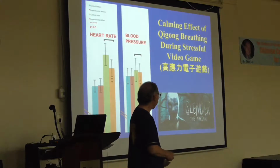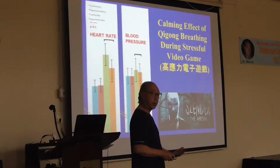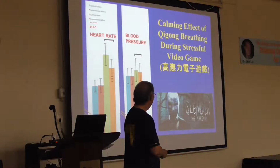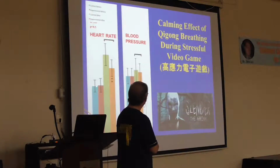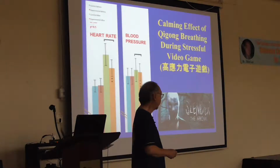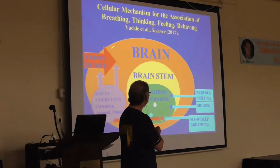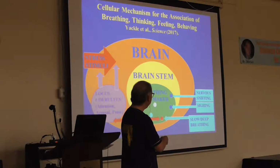regulation of breathing. In our laboratory, we put subjects under stress by making them watch horror movies or playing stressful video games. And we can see that heart rate would go up, and then when they do deep breathing, the heart rate would come back down somewhat, okay? And same for the blood pressure. So you can see that deep breathing can have almost instantaneous effect on calming you down if you're under stress. A recent paper shows the physiological basis of this. This is the brain. Within the brain is the brain stem, and within the brain stem is the breathing pacemaker part of the brain.